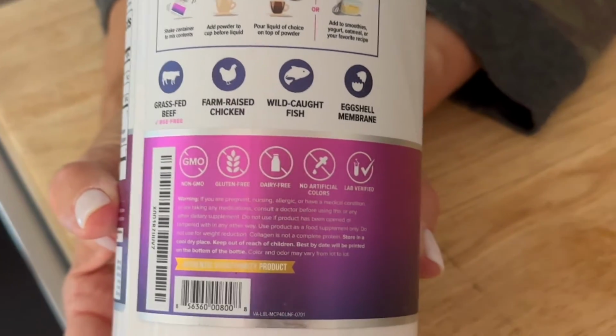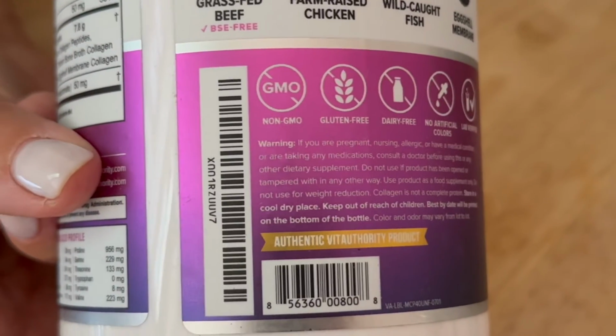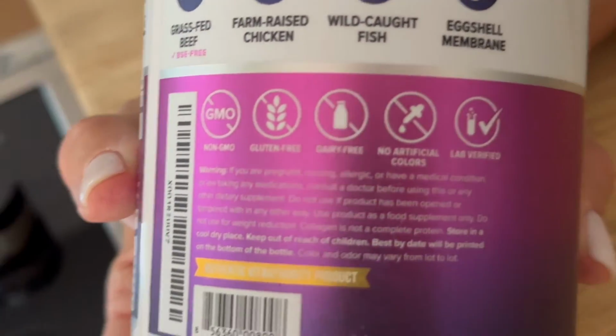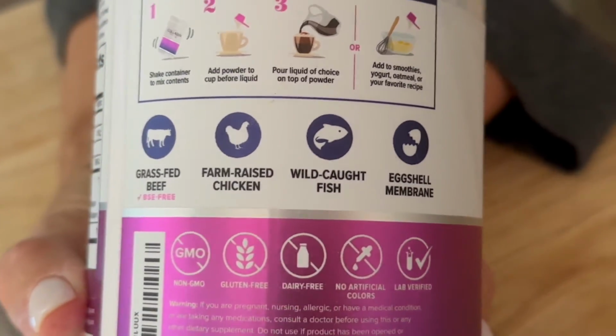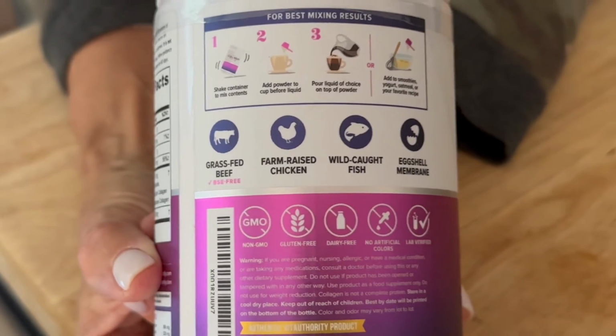Grass-fed is from grass-fed cows, farm-raised chicken, wild-caught fish, has eggshell in it, which is a great source of collagen, and chicken bone broth, enhanced with hyaluronic acid and vitamin C, and it has all 5 types of collagen, which is what you want to look for, making sure that your collagen comes from an amazing source.